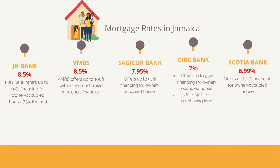And guys, do keep in mind when you are going around searching for a lending institution to not only look at the interest rate that you will be paying. You're also encouraged to keep in mind your current position.